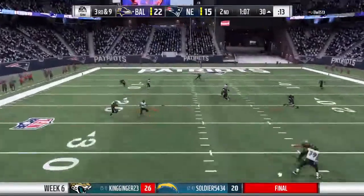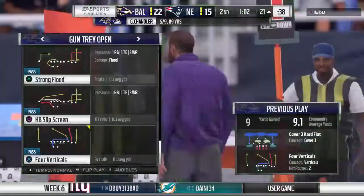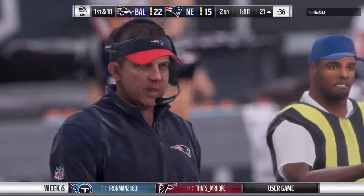From the gun, Chandler. Quick hitter here, it's complete. And he will have a first down at about the 21-yard line. It's a 9-yard gain, and it keeps the drive moving.